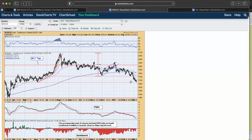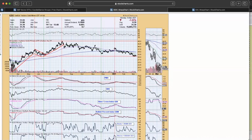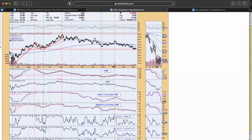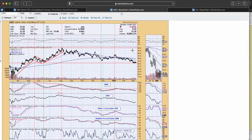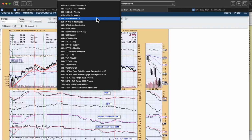So yeah, that I like, but that's liable to break down tomorrow. You can't tell. I'd like to see the PMO turn up at least before I would get too bullish on it. It's really struggling, and again, if gold does break that support level, that's going to make it really hard for miners, I think.